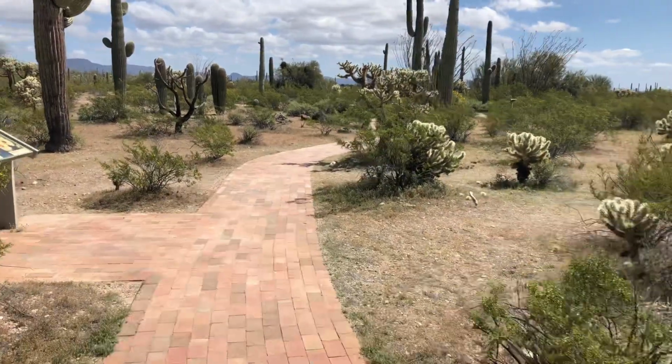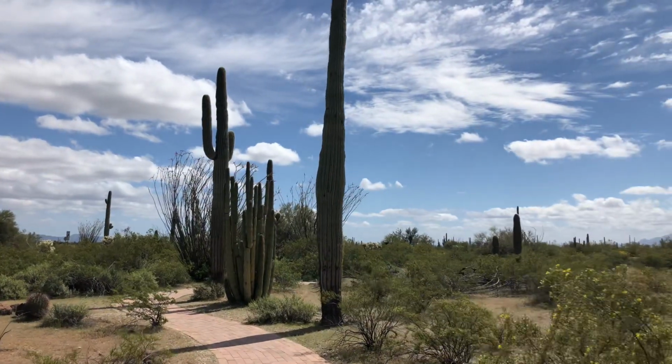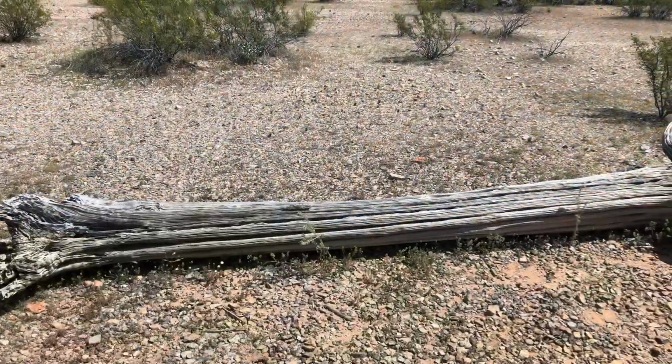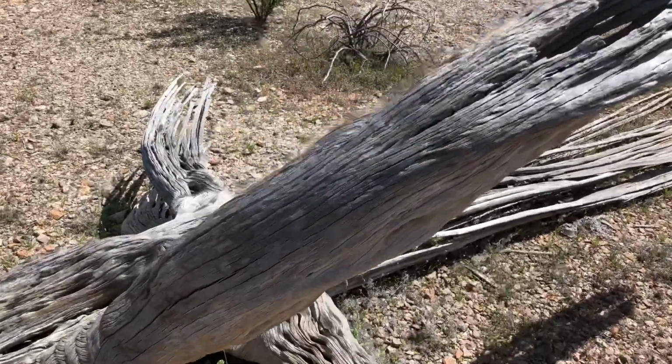It's an interpretive trail. A tall saguaro can be over 150 years old, and a tall Oregon pipe cacti can be 100 years old. This is a saguaro skeleton, and it's pretty hard. It's amazing.